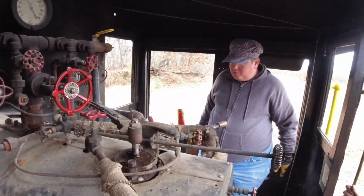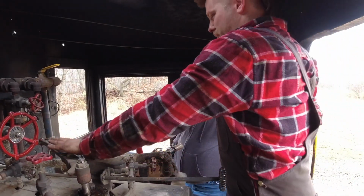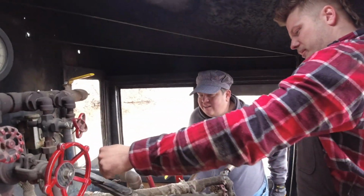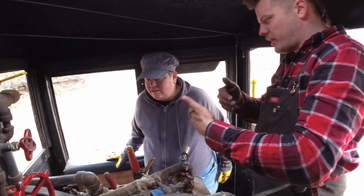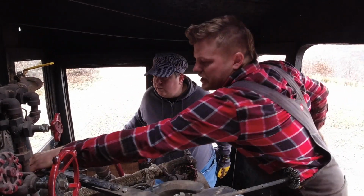Alright, this is my first time. Yeah, absolutely. All right, it's recording. Quick overview. So this is our throttle. And like I was telling him, when you start pulling this out, you'll be able to feel where it actually engages that power, right? Do you have to squeeze that to pull it? Yeah, to be able to pull it out.